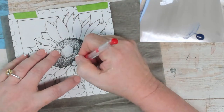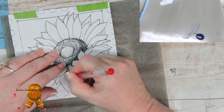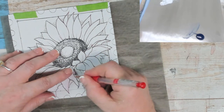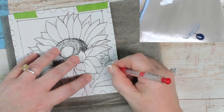I'm a fan of these sunflowers. I love sunflowers. They're one of my favorites. There's just something happy about them, especially after a long, wet, dismal winter. I've been looking forward to some bright, sunny sunflowers, some nice colorful flowers.